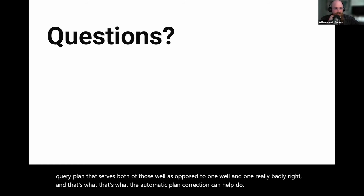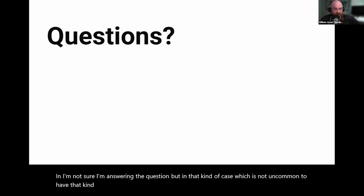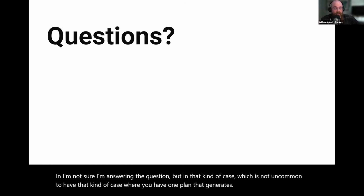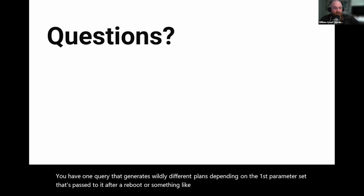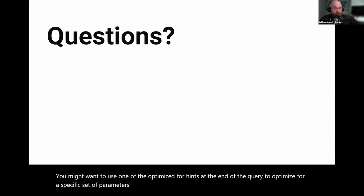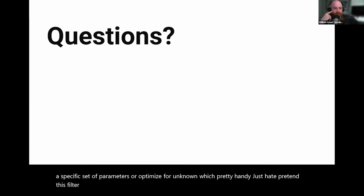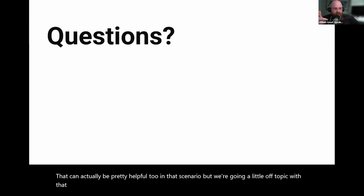I'm not sure I'm answering the question, but it's not uncommon to have one query that generates wildly different plans depending on the first parameter set that's passed to it after a reboot or something like that. You might want to use one of the OPTIMIZE FOR hints at the end of the query to optimize for a specific set of parameters, or OPTIMIZE FOR UNKNOWN, which is pretty handy. It's like saying, hey, pretend this filter doesn't exist. That can actually be pretty helpful in that scenario. But we're getting a little off topic with that one. Let me know if you have any more specific questions on that.